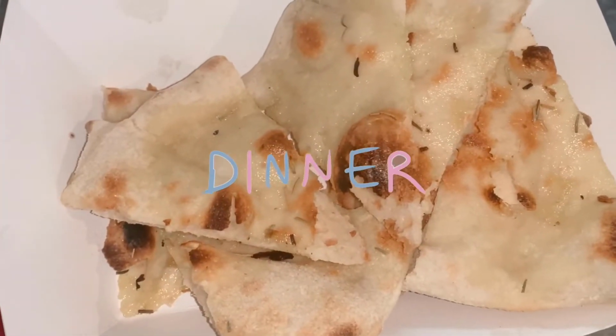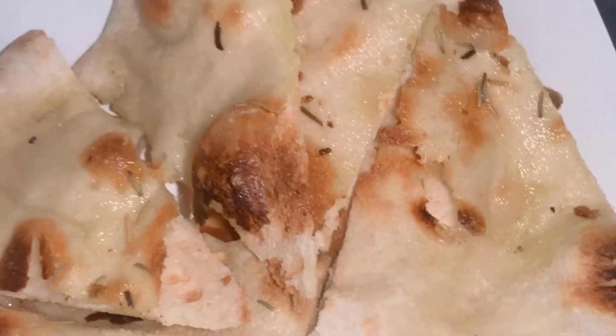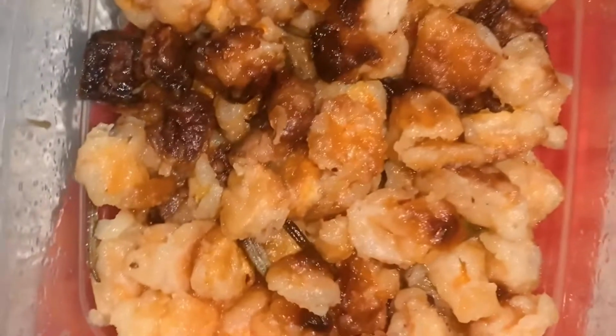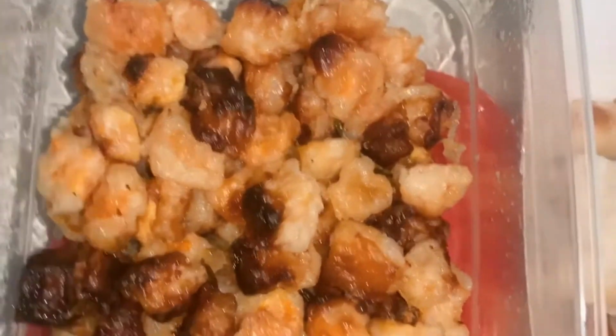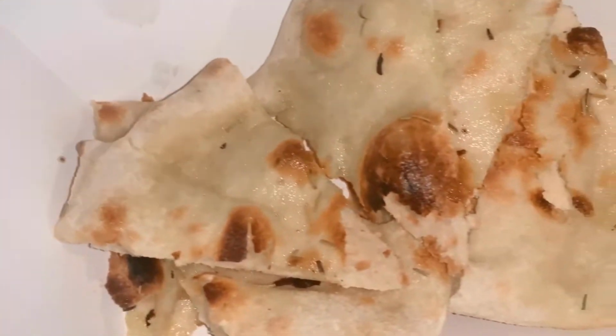So dinner time, I was actually at work. My boyfriend made me some Italian focaccia, which is basically kind of like a pizza bread. And then my mom brought me in some butternut squash. She cooked this and it was actually very nice. So I had something quick because I was at work, so nothing major.